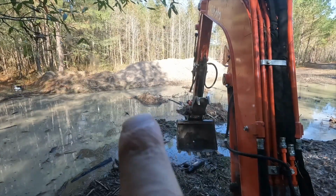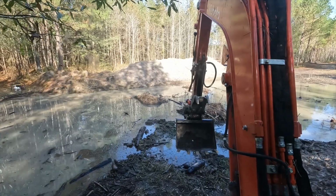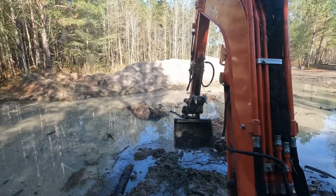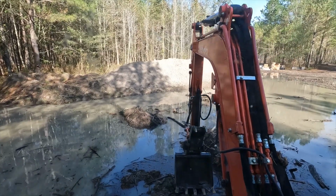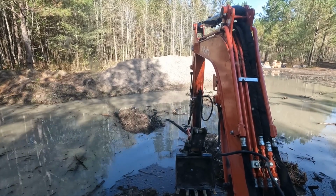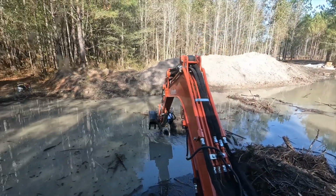So what I need to do is dig out a little trench right here so this water can flow down into this hole where I'm going to be sucking from. But I also don't want to get stuck. I'm going to see. I don't know how sturdy this is. That looks pretty good actually. Alright, so I'm going to just dig this out.